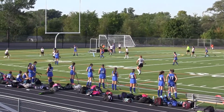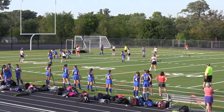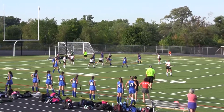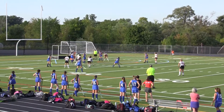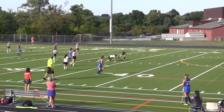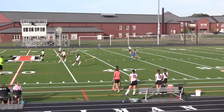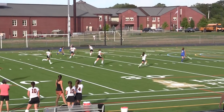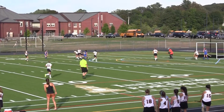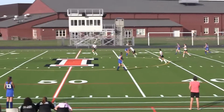Back to Maddie. Amanda trying to get the ball towards the goal. Kelsey grabs it, gets it into the middle. You get Deirdre, stays with it in the middle of the field. Georgetown a little breakaway, but it's a lot of Ipswich defenders back. And it only takes one to break it up and get the ball back going the other way.